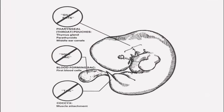Well, it turns out that we now know that these arguments are completely bogus because all of these are not useless vestiges. They actually have purposes. These folds here are actually folds in the skin. They aren't slits, and they have no respiratory tissue, so they cannot be called gills. If they're not slits and they're not gills, you can't call them gill slits.